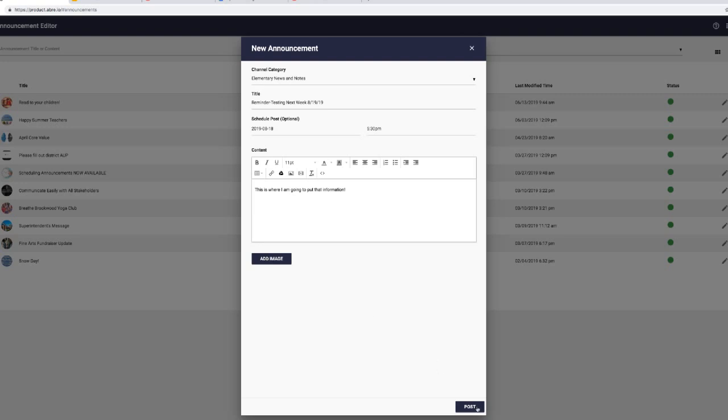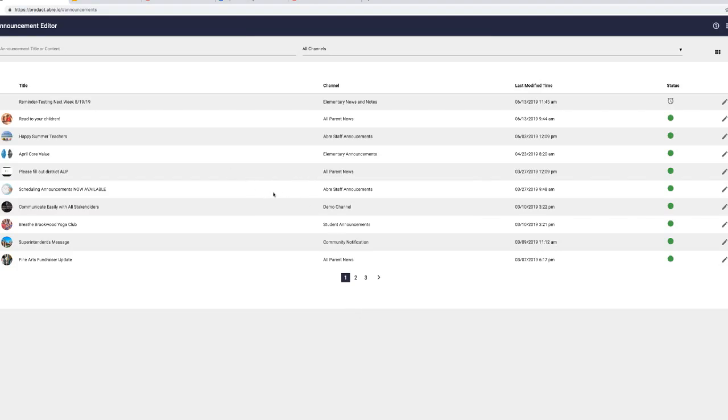I'm going to click Post. Now, obviously, that's going to go into a queue. So as you can see up in the status, it hasn't yet been scheduled. But when it is, it'll go live, and then again, that message will be delivered to all of my administrators. What's cool about this too is you can see in my announcement editor, I control all the narrative here.